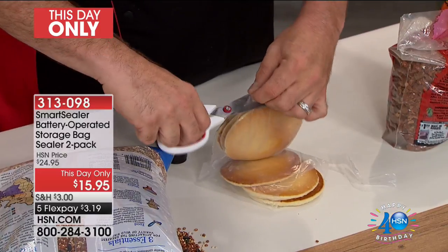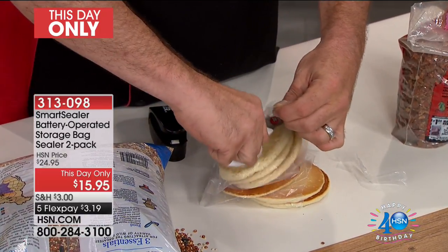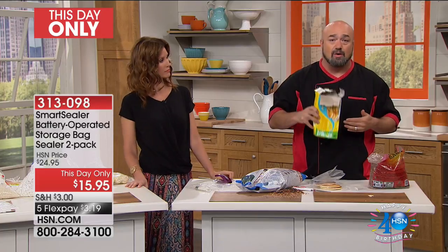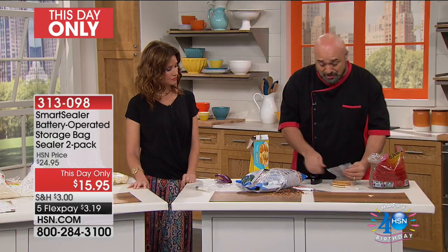So watch this, this is kind of neat. There's six little pancakes in here. Could be waffles, could be anything like that. And again, freezer burn happens when we put things in and out of the freezer and we exchange the cold and the warm air. As soon as that happens, you create frost, right? So watch this.